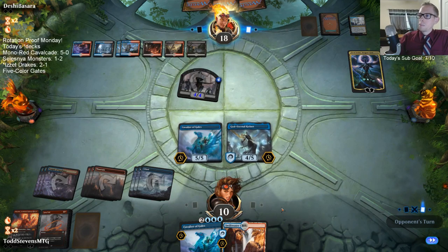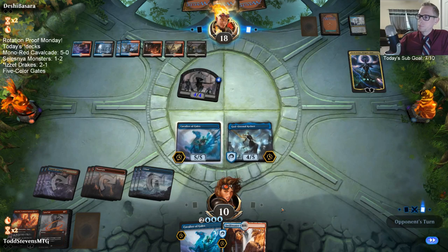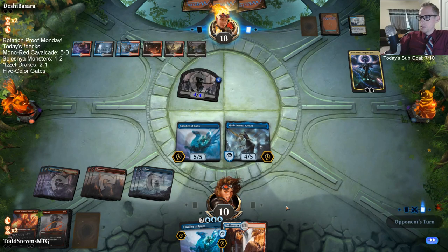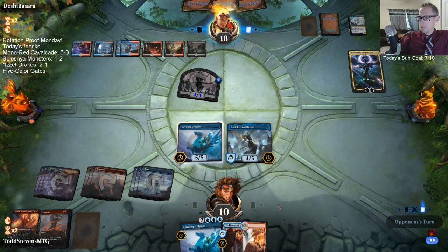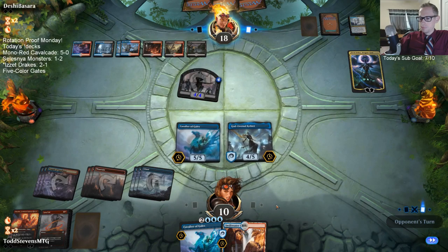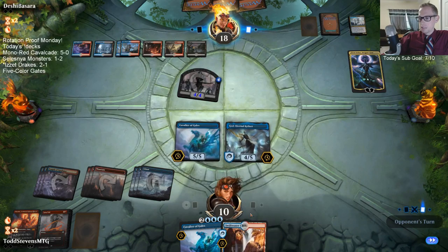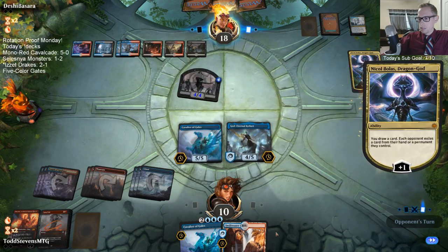Not gonna let some little burn spell kill my creatures. Well, I guess them minusing and killing the Cavalier of Gales is kind of a problem for me. That is kind of a problem. I guess I should have put back the cliffs and kept the Discovery. I still like the Lava Coil being there, but I think I should have done it that way.